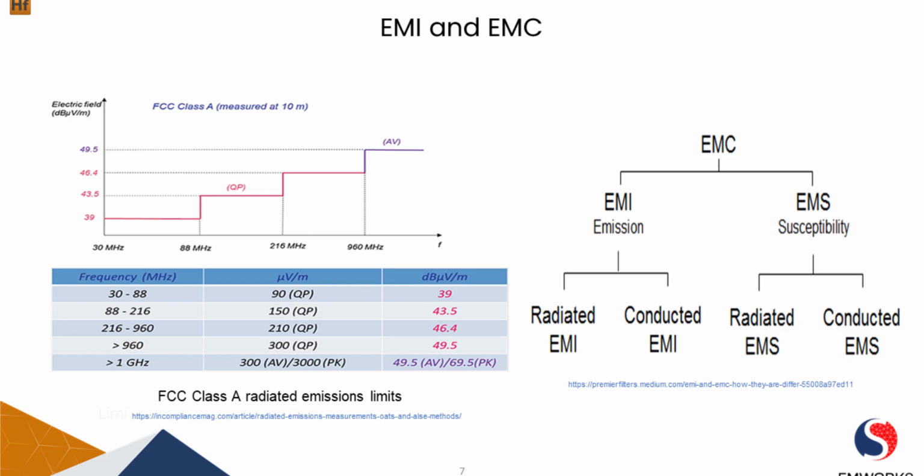In the automotive sector, adherence to standards like CISPR 25, FCC Class A 10 meter, and ISO 11452 is critical. These standards set guidelines for electromagnetic compatibility, ensuring the integrity and functionality of electronic components in vehicles. The table on the left demonstrates the radiation emission limits according to FCC Class A standards.